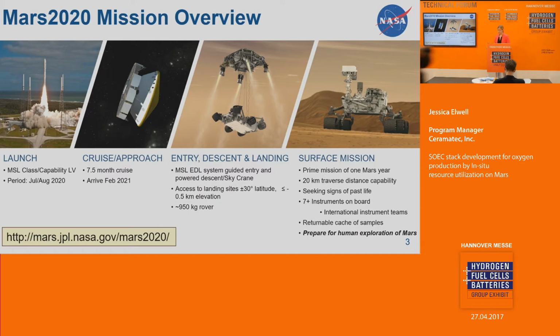A little bit about the mission itself. We are expected to launch in July or August of 2020. It will then take about 7.5 months to reach Mars, where we will go through entry, descent, and landing using a system similar to what they did for the Curiosity rover.